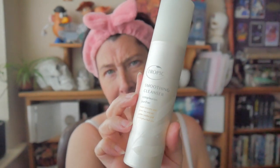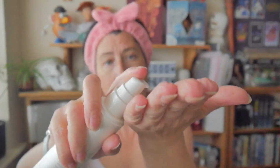Okay, and the first step, give it a good shake. This is the Tropic Soothing Cleanser. Okay, Tropic Soothing Cleanser Complexion Purifier, made naturally with green tea extract, golden jojoba and eucalyptus leaf oils. So give it a good shake, and then I usually do about 3 pumps.